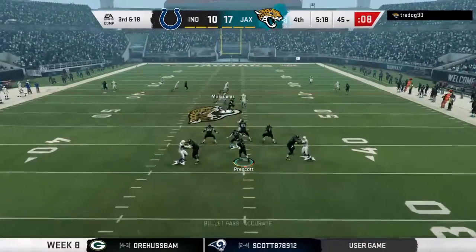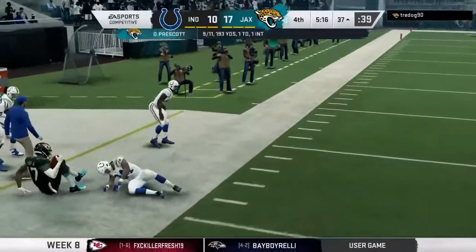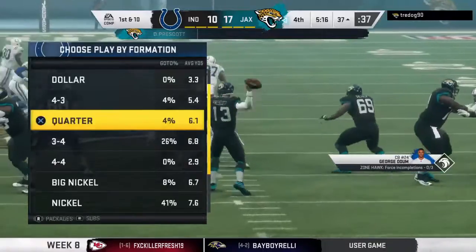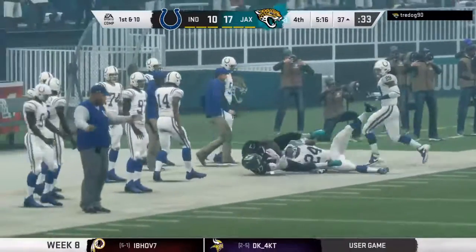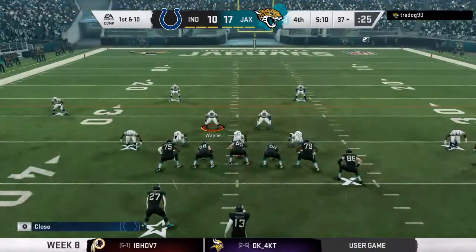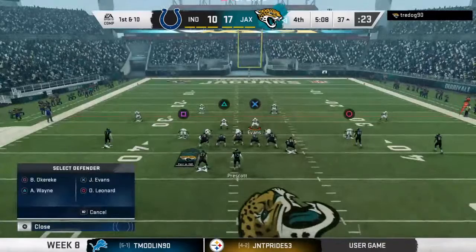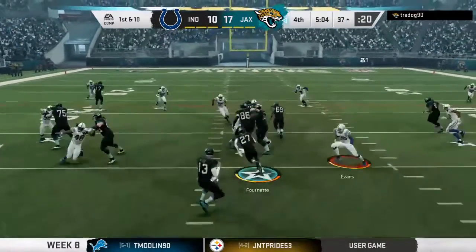Prescott off play action. Sharks got it left side. A big one there for the Jags. 18 yards, first down. He's been the go-to guy. They needed a big play there on 3rd down. Went his way. It worked out. Doesn't matter whether they've scouted it or that they think he's going to get the ball. He has a knack for finding his way open and completing the connection.